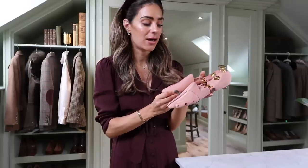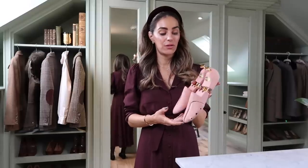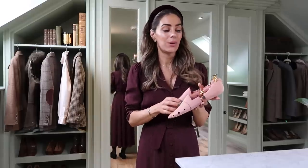I bought these little shoe trees from Amazon. I just can't get them to go in yet. I bought them for the size of shoe that I am, and they did say that they were for women's feet, but maybe they're too wide, I don't know. I'm going to speak to Ali about it.